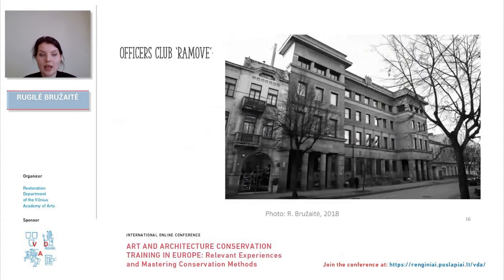Kaunas has had the status of a foreign city since the Tsar Empire time, and the officers have always been an essential part of the city social life. As military power grew between the wars, so did the authority of the officers. Like most European countries of the time, they were clubbing. In Lithuania, these clubs were called Ramovė.